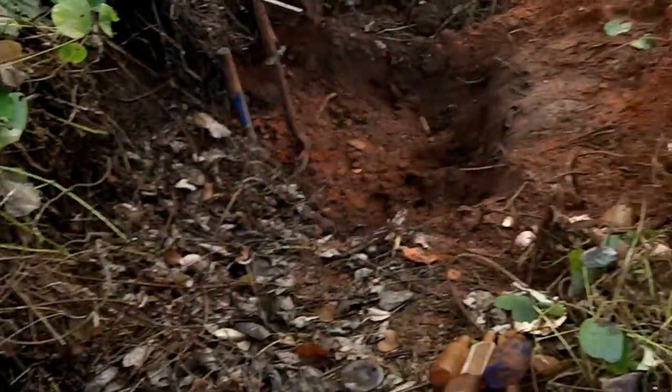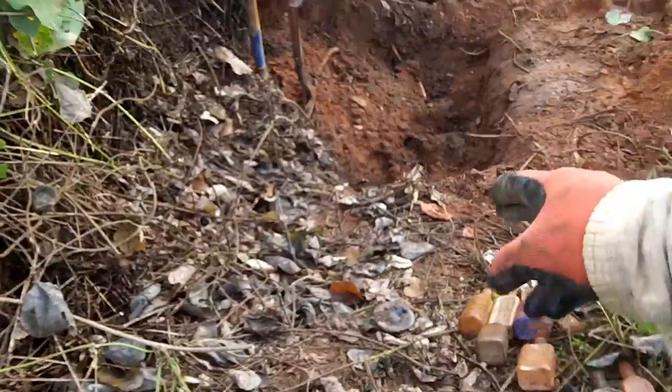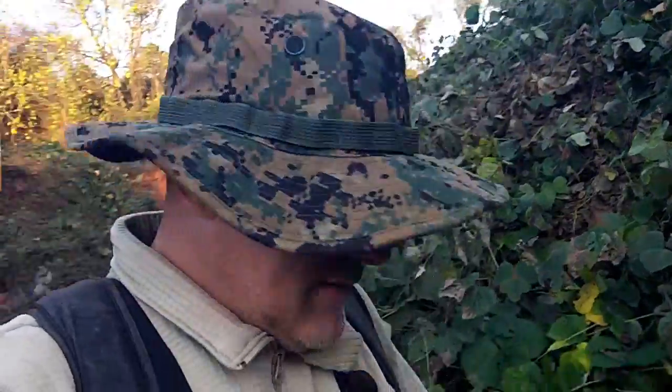Yeah, so here's the hole I started last night. I need to bring it over here and clear out that kudzu up there. I need to bring it over because there's a large chunk of iron that needs to come out. Then I can start digging deeper. Alright, let's get started.